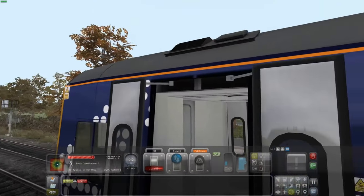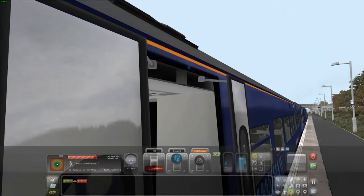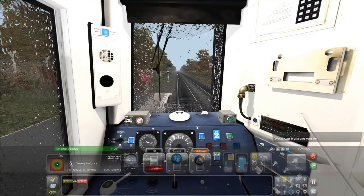I wonder how well the doors are modelled, because there's actually, like... Let's have a look. There you go. That was weird.